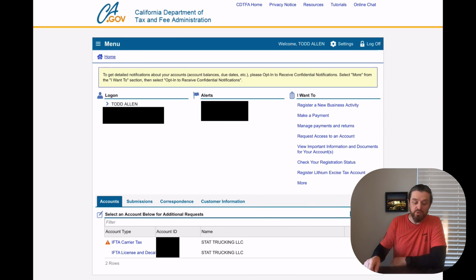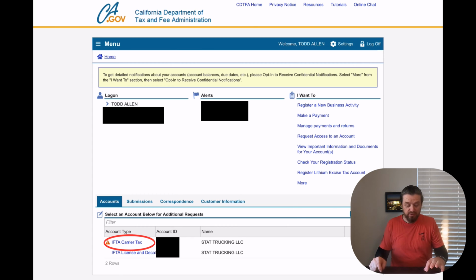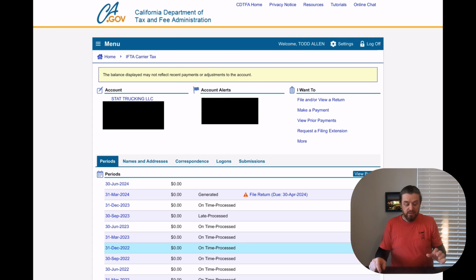The hard work portion of this, I feel like we've already done, and you're already doing if you're paying a service to do this. So now, armed with that information, I'm going to come over to the website here, the California Department of Tax and Fee Administration. I'm going to log into my IFTA account. And from this main screen here, they have IFTA Carrier Tax. I'm going to click on that. Right here, this one that's due for March 31st.